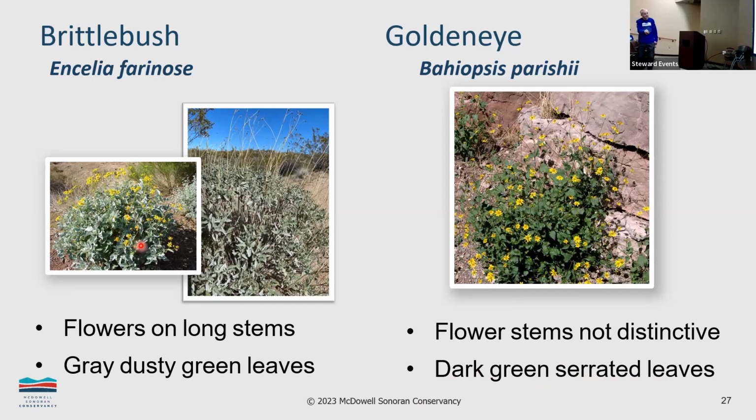This one, the stems are a little more disorganized. They're not sticking up above the bush. In brittle bush, you know, here's the top of the bush, and then the stems stick up. And so this is where the flowers are. Here you can't see it as well. But on goldeneye, you don't get this kind of architecture.